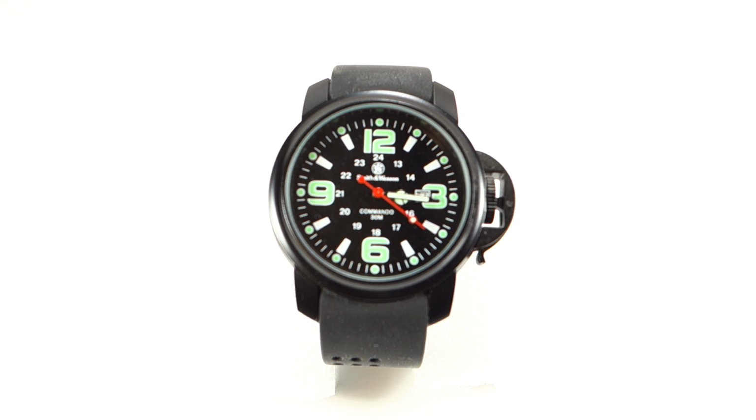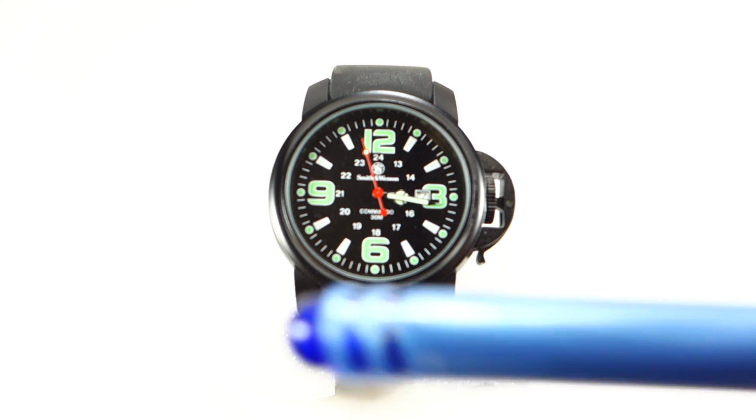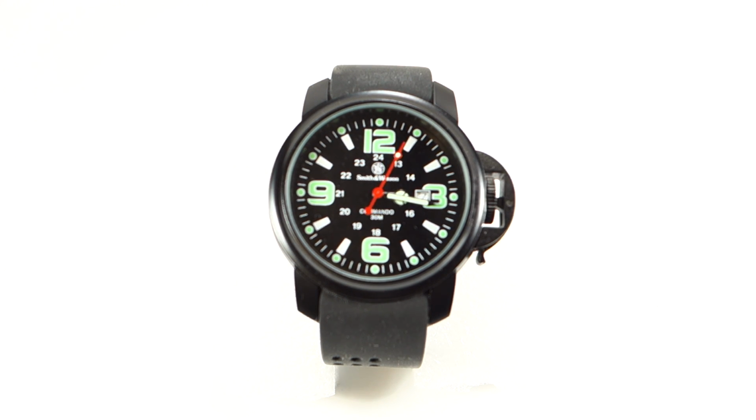The crystal is some sort of glass, probably not a sapphire crystal or anything heavy duty. The case back is stainless steel. It's listed as being water resistant to 30 meters. I wouldn't test that if you buy one of these. The case diameter is 1 3/4 inches or 46 millimeters. With the crown and this protector right here, it's about 2 inches this way, and obviously 1 3/4 inches that way. The thickness is about 1/2 inch, and the weight is listed as 100 grams.